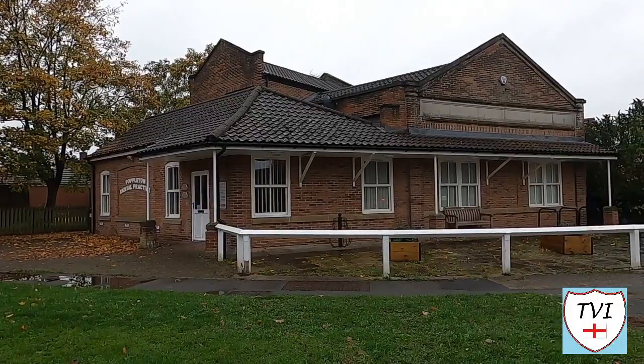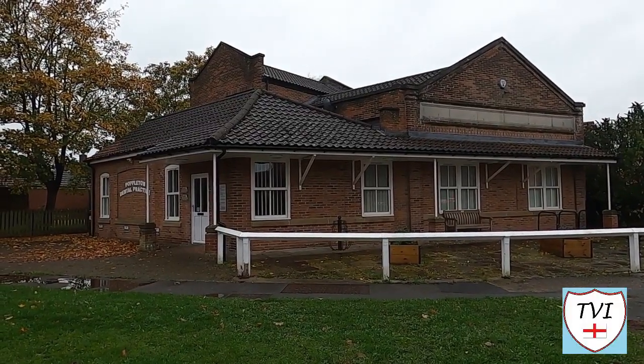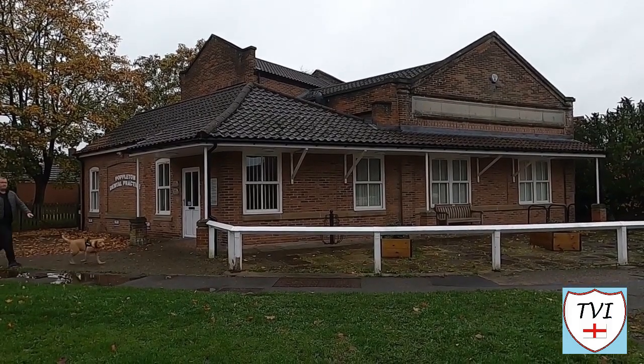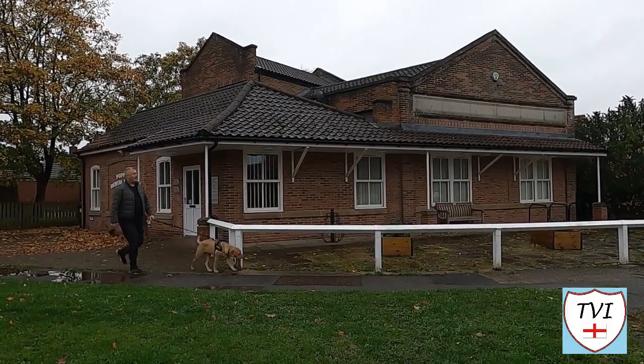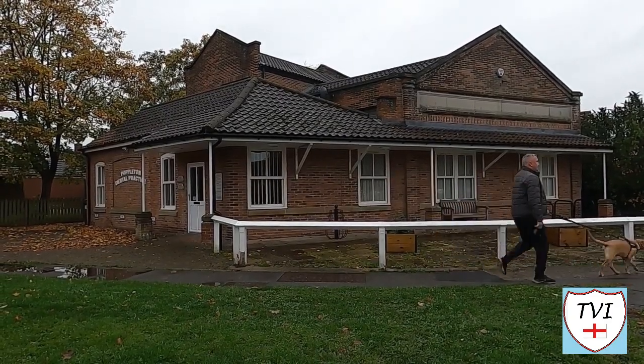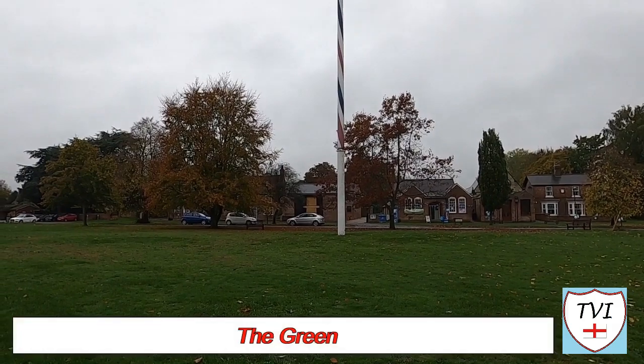Opposite that, we have a dental surgery. Now, the addresses of everything else we're about to see are all given as the green, but in brackets I've included which street they stand on, as the green is flanked by both Main Street and Hodgson Lane. There's no disputing the address for this though.